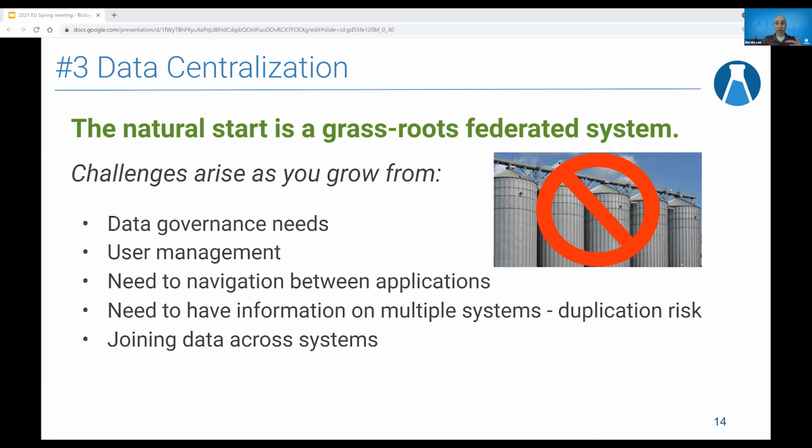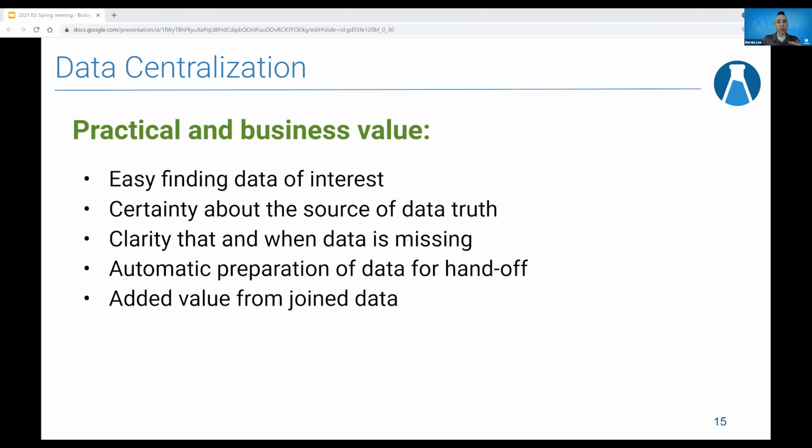There will be challenges there as you grow that arise from a variety of places. Here I have listed things like your data governance needs and user management. The need to navigate between applications quickly, and the need to have information on multiple systems. There's duplication risk, there's security risks, as well as the need to join data from across those systems, which becomes, of course, more complicated the more systems you have and the more distinct they are. And so there's all sorts of potential risks and costs associated with that kind of approach, no matter how natural it might be. So the value of having your data in a unified system is, as you might imagine, a big reduction in these risks and time drains.